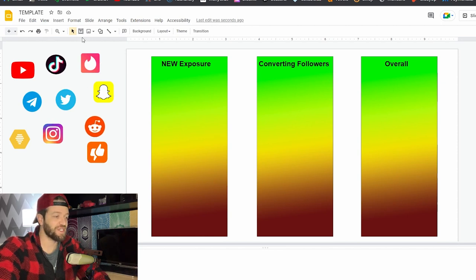Now, the first thing to keep in mind here is that I'm going to be ranking these apps based on my own personal experience working with creators and doing marketing with creators, in addition to what a lot of the other top 1% creators that I talk to have experienced with these particular apps. And so that's what I'm basing this on. However, of course, different people might have different experiences with these apps. One person might do really well with TikTok, while somebody else won't get any results with TikTok and might get better results on Reddit or something like that.